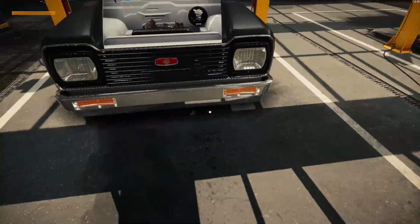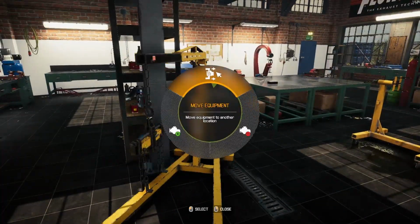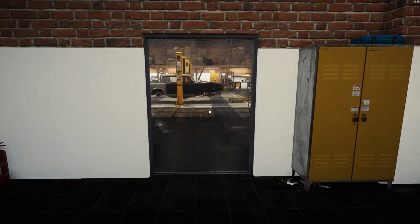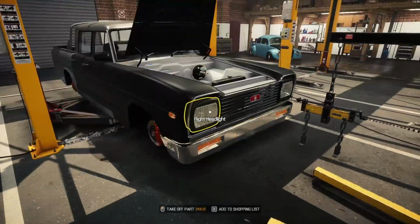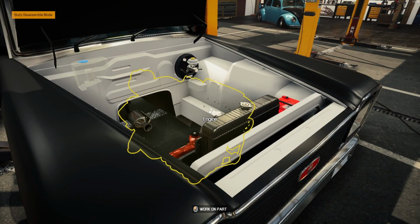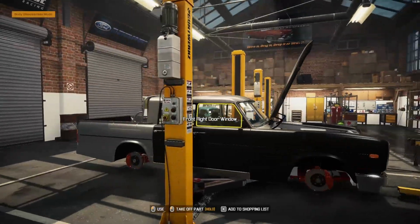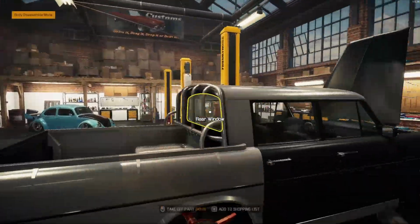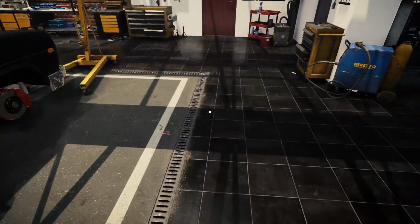We need to do the engine. So this is when we're going to pull this engine out. And then what I'm going to do is rebuild it, or I should say build one, with all of the performance parts that I could possibly get. And then stick it back in there and hopefully find some wheels and tires for it. This thing's sticking out so far. So this might be a challenge.